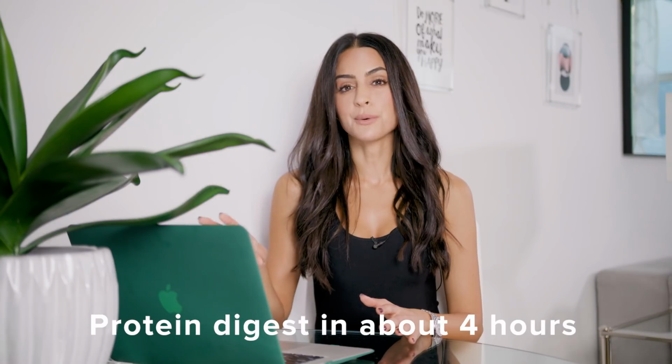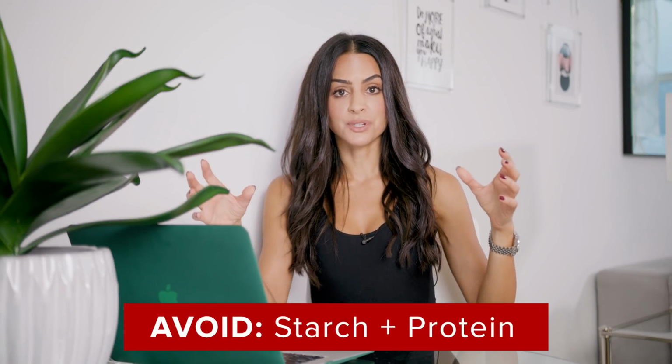Now, when you want to have protein, it takes about 4 hours to digest. The biggest no-no is combining a starch and a protein, okay? I want to just give you this little example. When you eat a protein, your body releases certain gastric enzymes that make it acidic. That's what you need to break down protein. You can look this up. This is a fact. You need an acidic environment for protein.